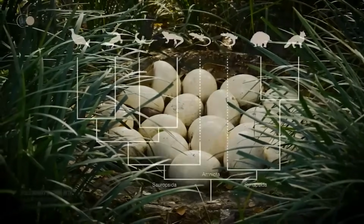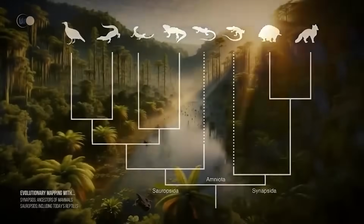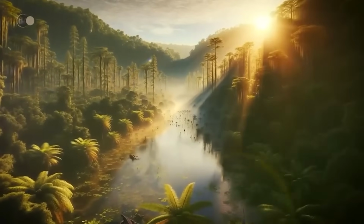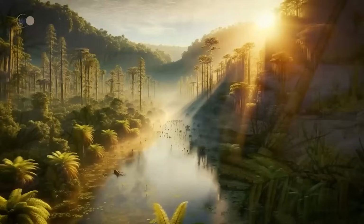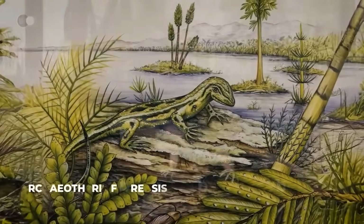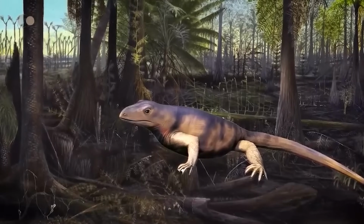They gave rise to new clades, the sauropsids and synapsids. We'll come back to the latter in a moment. These two branches are undoubtedly descended from two species that we had the opportunity to crossbreed during the Carboniferous. At the very end of the Carboniferous, to be precise. For the sauropsid branch, it's Hylonomus laeli. For the synapsid branch, it's Archaeopteris florensis. Between them, they gave rise to many of the terrestrial species that populated the continent in the Permian.